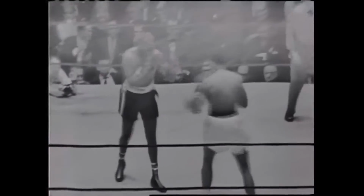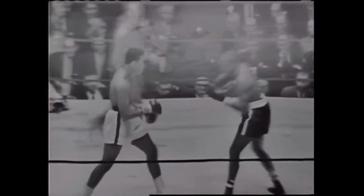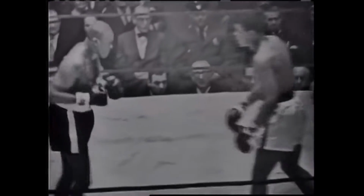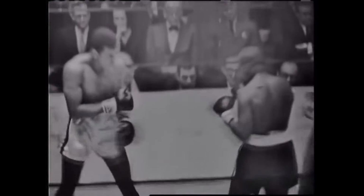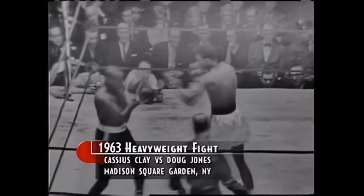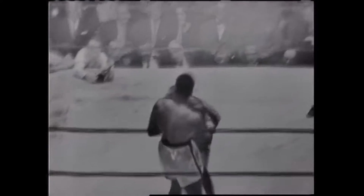Neither fighter is cut. Clay has never been cut in his boxing career. Jones several times. 30 seconds left in round 2. The bell in 10 seconds.